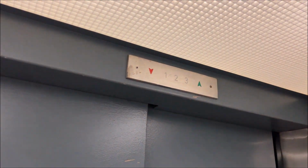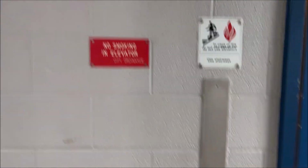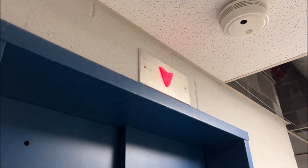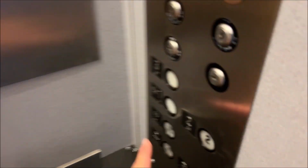Closest when I push the button. Very nice. Cab is falling apart. That's ripping. That's coming off the wall. All right, let's ring the bell. Non-ADA compliant. Let's go down to 1.